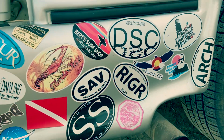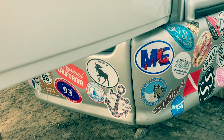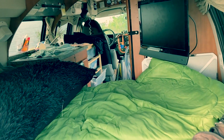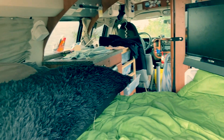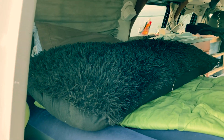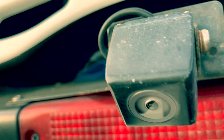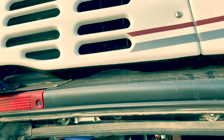Look guys, all these stickers. Incredible. Look at that. Everything neat and nice, like a military guy. Everything organized, and a big pillow to hug. And my backup camera. Yeah, backup camera. I didn't think it came with it back then. No, it was like the first model.